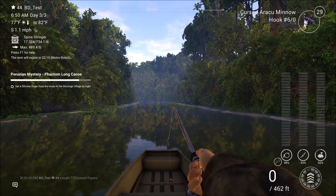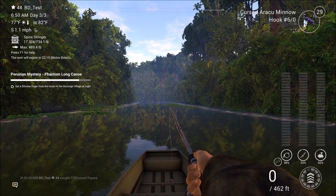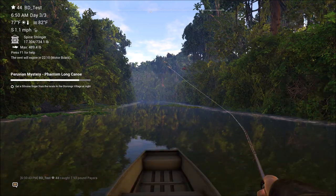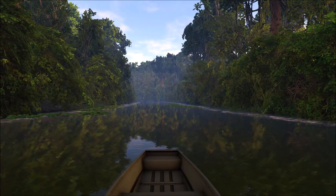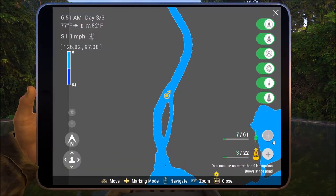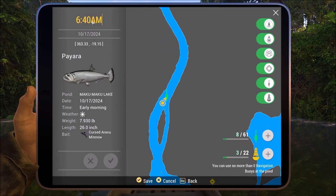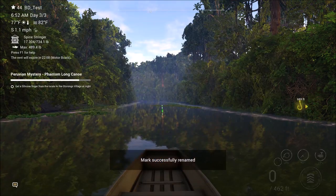So now we go to the Ortorongo village at night, get the silicone finger from the locals. So let me mark him. I'll show you where he's at. And what do we end up using? A six? Oh, yeah. We're swapping back and forth here with hook sizes. All right, so here, mark him. We'll say it was like 6:40 a.m. Six oh. 24. All right, so there's that one.